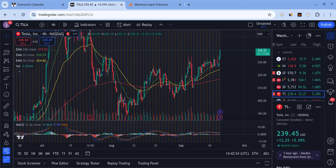Don't YOLO, always manage risks and be very, very careful nonetheless with the way you trade and the way that you enter and exit particular positions.